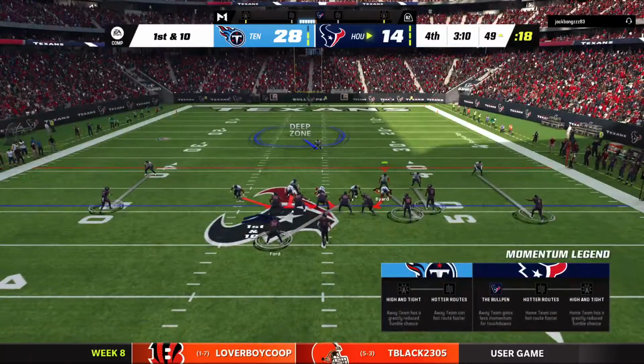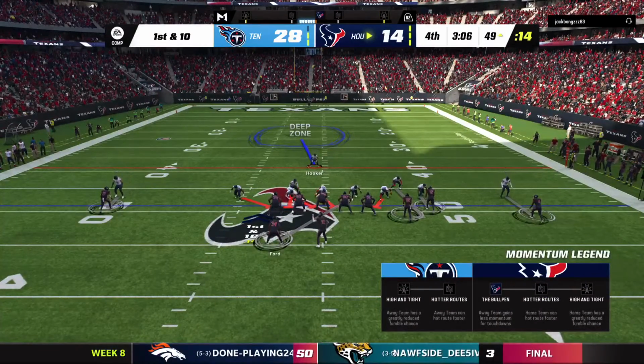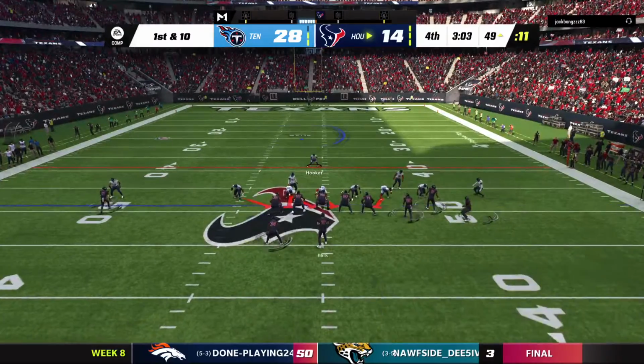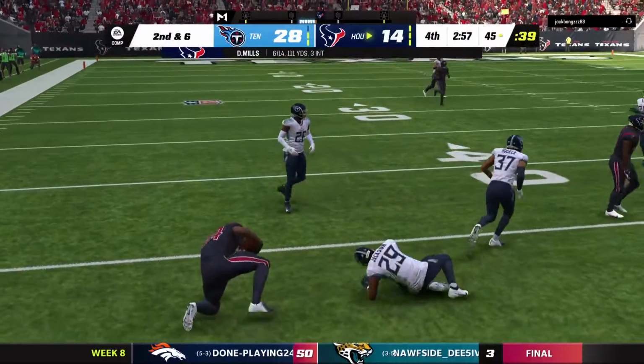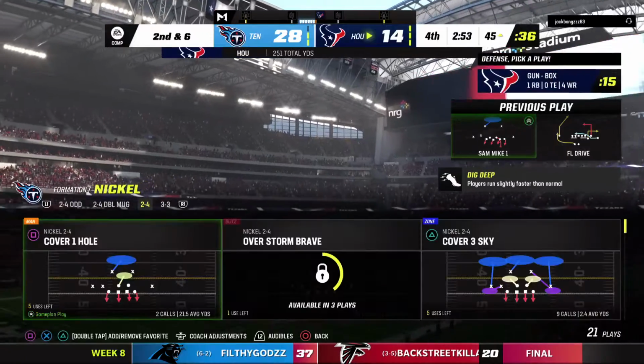So operating from Tennessee territory now. Here's 1st and 10 at the 49-yard line. A first down throw for Mills. Throw left side complete. That's Ford. And he'll be taken down, but not before they work this to the 45.